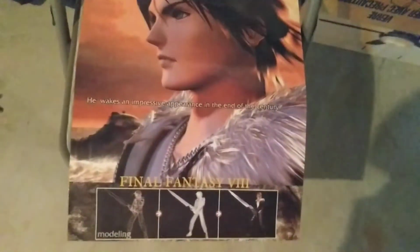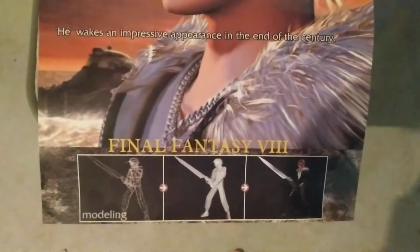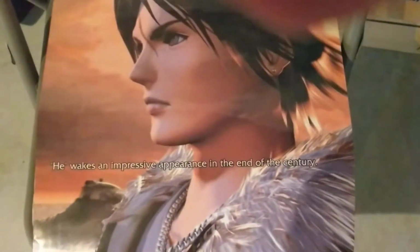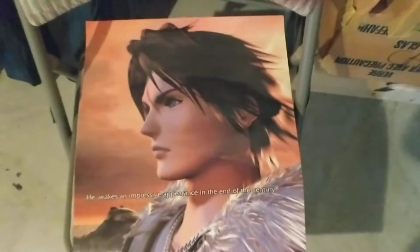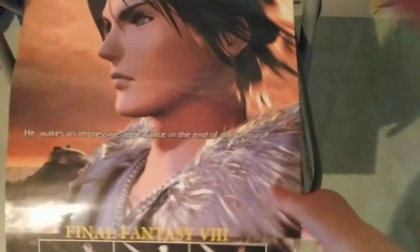Anyway, I started this video, and I didn't have anywhere to put my things, so I do now. Anyway, the first thing we have is the Squall poster. It has the modeling of him at the bottom, and it says, he wakes in an impressive appearance at the end of the century. Ooh. I had this up in my bedroom when I was a teenager. Admittedly, I had a crush on Squall. He's a pretty boy.